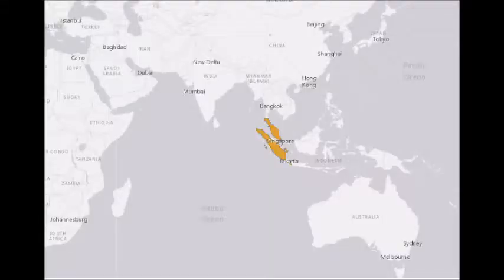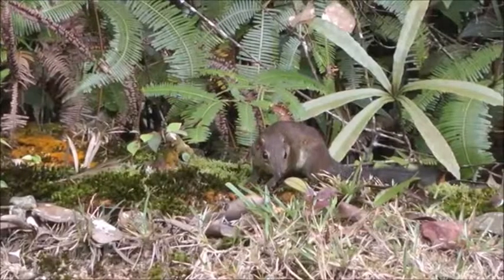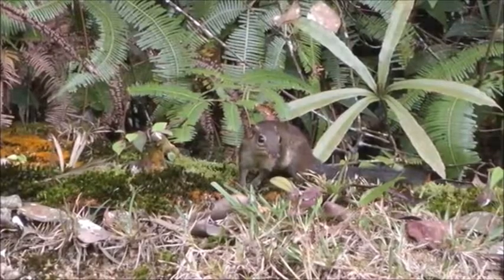Another member of the Tupaia genus, Tupaia glis. They are limited to Southeast Asia. They live for 2 to 3 years in the wild. They like deciduous tropical forests to inhabit, but are also found in fruit plantations and some gardens. They are multitasking, spending time in both trees and on the ground.